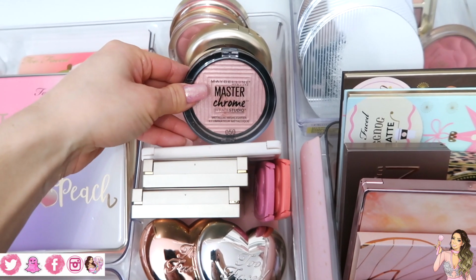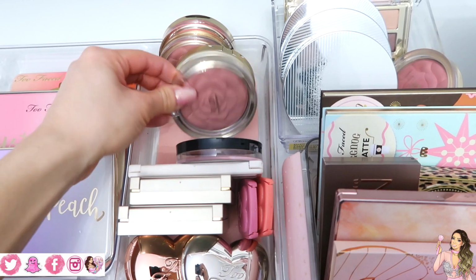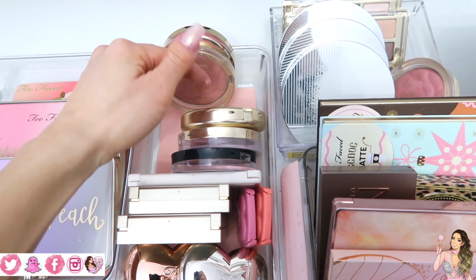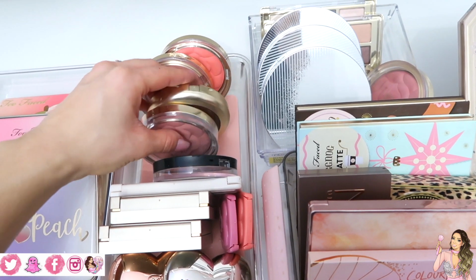And right here we have the Master Chrome by Maybelline. I don't think I've touched that yet. And then some blushes by Milani. And then we've got a highlighter from the Mariah Carey collection. I think I bought everything from that collection. And then right here, some more Milani Cosmetics blushes.